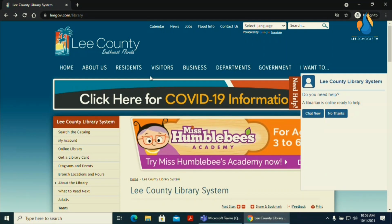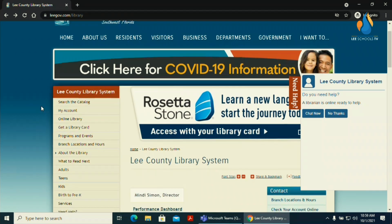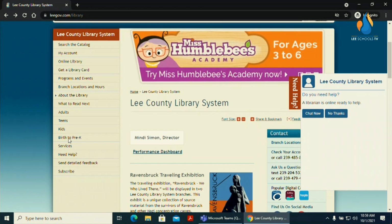First, take a look at our website, www.leelibrary.net. This is where you're going to find a lot of information on all the programs and services we offer. And if you go to the main site, you'll see here that we have some tabs on the side specifically for teens, kids, and birth to pre-K. So I'm going to start first with the birth to pre-K.